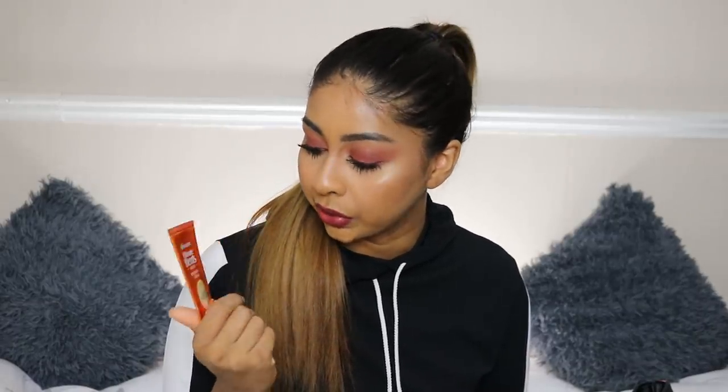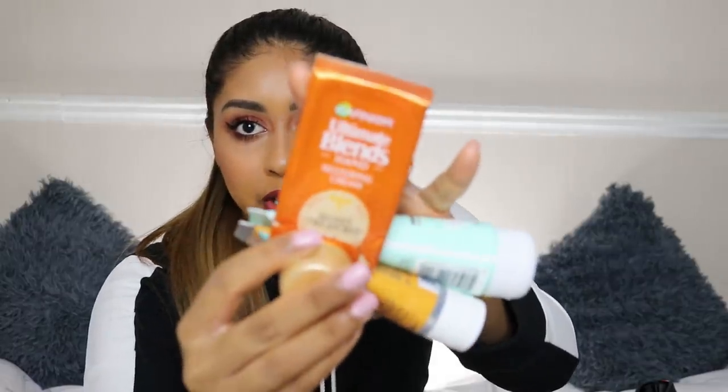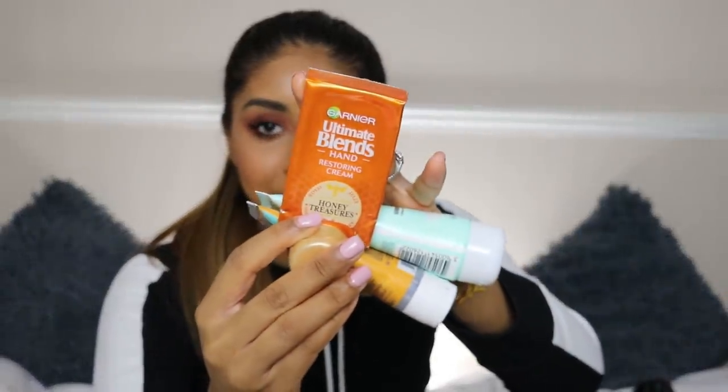I have 3 hand creams in here. 3. Why does a girl need 3 hand creams? So this is the situation, okay? I'm going to explain. This one was okay. This is the Garnier Ultimate Blends Hand Restoring Cream in honey. It's for extra, extra dry hands. And I finished it. This can go in a bin now. But it wasn't doing it for me. It was hydrating, but my hand felt a bit sticky afterwards and I wasn't too fond of the smell either.